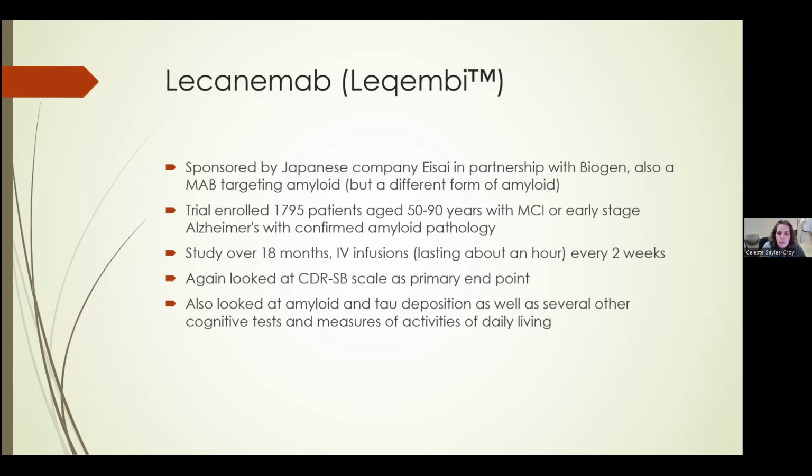The trial enrolled about 1,700 patients aged 50 to 90 years. So they still had an age cutoff, which I think is kind of unfortunate when you're studying a disease that is more common with age, but at least it was to 90 and not 85. Again, it was only people with mild cognitive impairment and early stage Alzheimer's disease. Their composite scores were actually even a little bit better than the Emerge and Engage trials. So in general, they had slightly better scores overall. So it was even more mild mild cognitive impairment or very mild early Alzheimer's dementia.